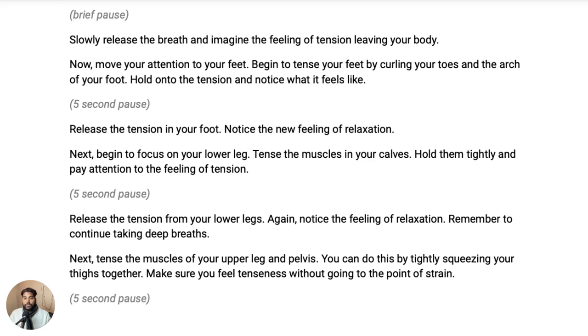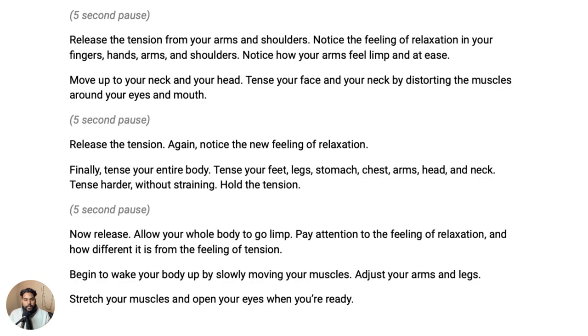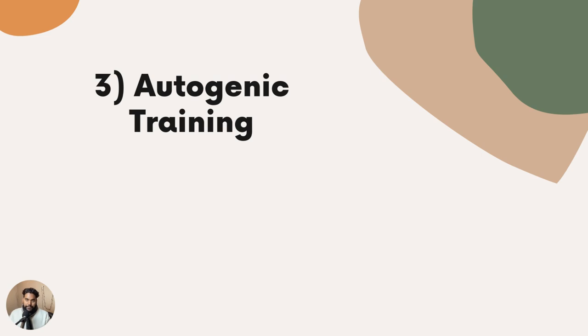The reason this works for stress is because when we are stressed, we tend to tense and not notice that in our body. So this gets you in touch with what's going on in your body, in terms of stress, so that you can better manage it mentally. Okay. So you can try that for yourself. I'm going to move on to the next technique for now, which is autogenic training.